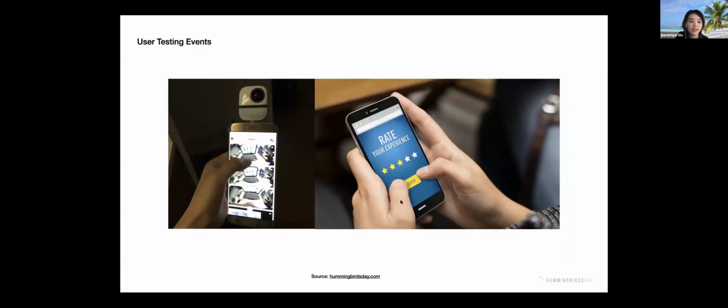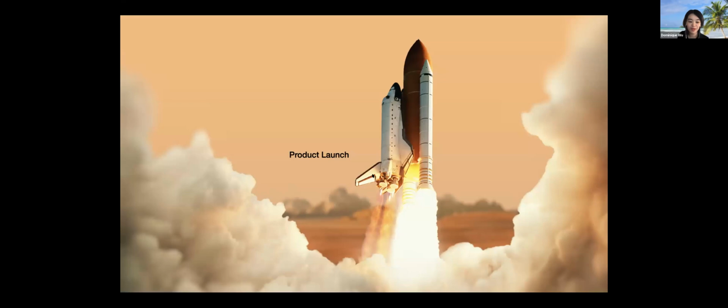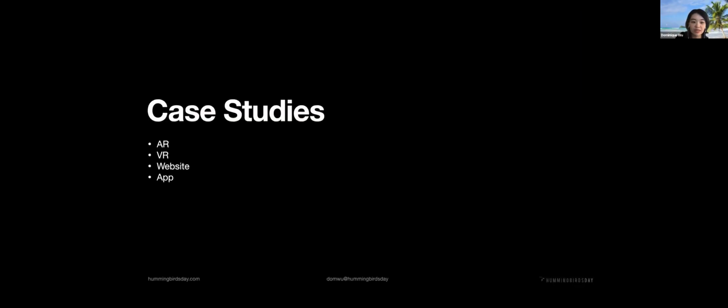So these are the user testing events. Pretty much we use InVision or other fast prototyping, and we let users start using it and find the bugs or something that we can revise. And then product launch, yay. But you know, it's not final. You still need to go back and revise again and again to get the best experience.